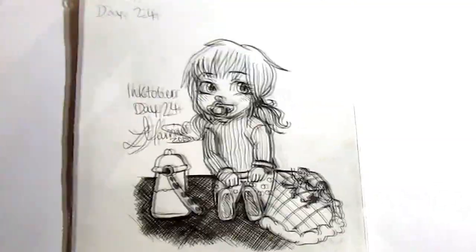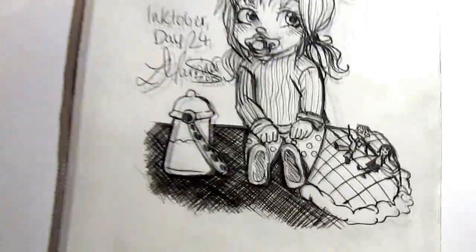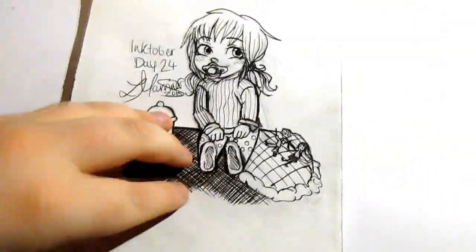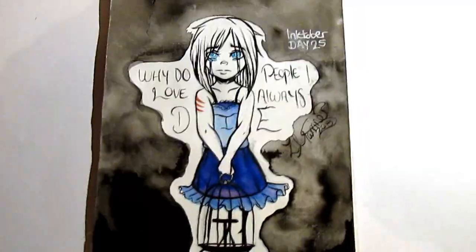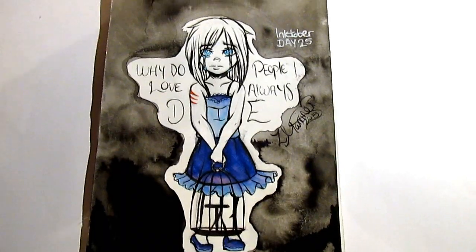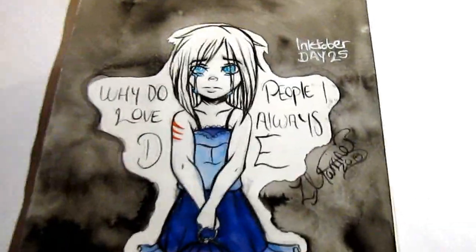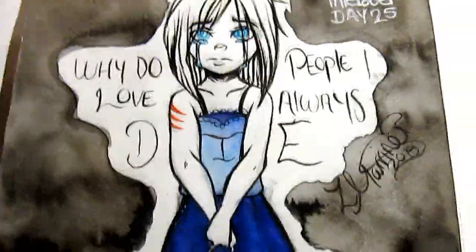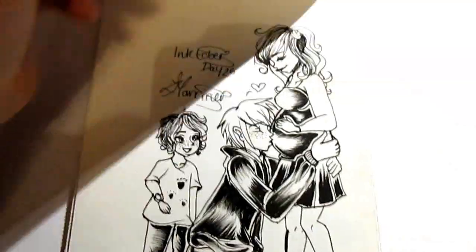Next one is a baby Melissa. I really, really like this one. It's so adorable. It's so cute. Oh my god. The next one is of Skylar again, but as a toddler. And it says, "Why do people I love always die?" Which is true, because everyone in Skylar's life dies, which is sad.